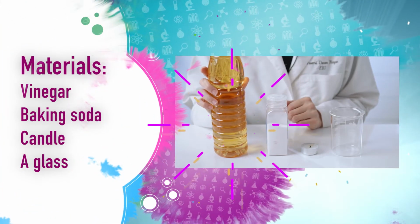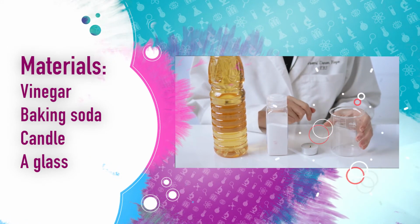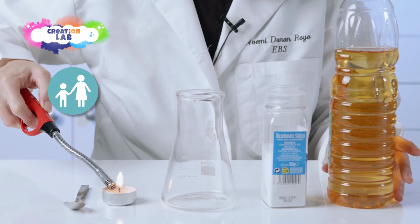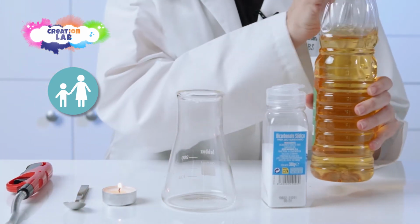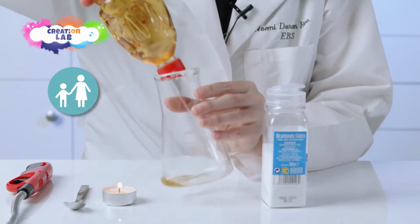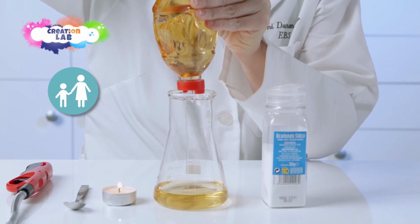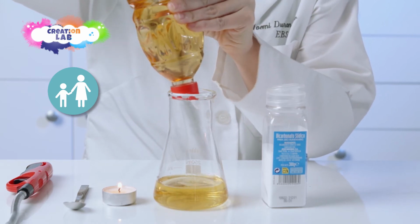We need vinegar, baking soda, a candle, and a glass. The first thing that we're going to do is light the candle. And now we're going to make carbon dioxide to put it out. A really easy way to make carbon dioxide is to mix vinegar with baking soda. We are going to put vinegar in this container, and then we're going to add a little bit of baking soda. Bubbling will occur. These bubbles are carbon dioxide.